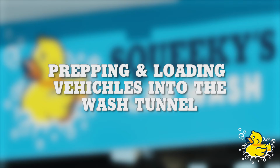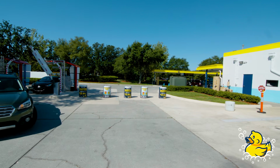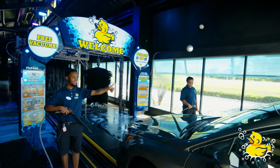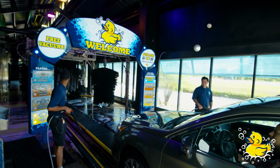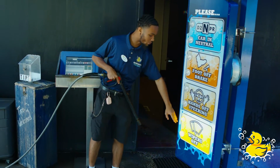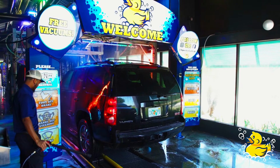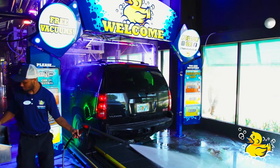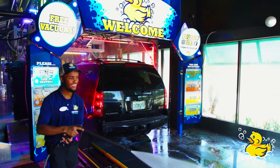Prepping and loading vehicles into the wash tunnel. When a car approaches the tunnel, guide the driver in with a wave until a vehicle passes the roller door. Point to the directional signs to help the driver know that it's time to put the car in neutral and remove their foot from the brake. It is very important to make eye contact with every customer and always maintain a smile.